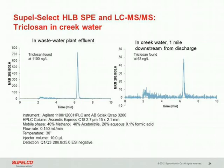So if we look at the real samples, we measured triclosan in the wastewater plant effluent and in the creek water 1 mile downstream from the discharge from the wastewater plant, and we did it by LC-MS/MS. So we found triclosan in both samples. The amount was much higher in the wastewater plant effluent as we expected, and in the creek it was diluted about 20 times, but we could still see it there.